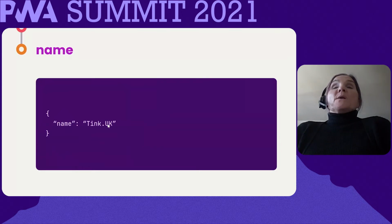An accessible name is the piece of information that a screen reader will use to tell someone who can't see the screen which app they're about to interact with. It's also the name that someone using voice in or speech recognition will use to instruct their device to open it. So keeping it short and sweet and easily memorable is a really good idea for accessibility best practice. Here, I've imagined a progressive web app of my own website, and I've just kept it to tink.uk. And this means that a screen reader might say something like this.